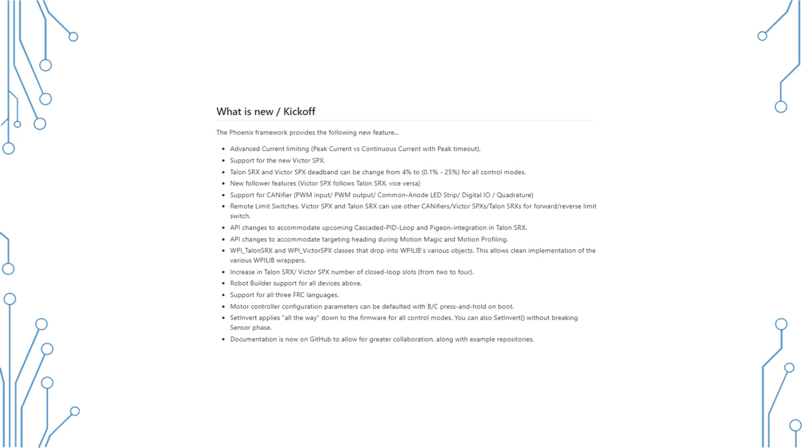Next is support for the new Victor SPX. That's yet another new cross-the-road and VEX motor controller. Basically, it's a canified version of the Victor SP. It's available for purchase now at vexpro.com and will be available at our website, ctr-electronics.com, and AndyMark.